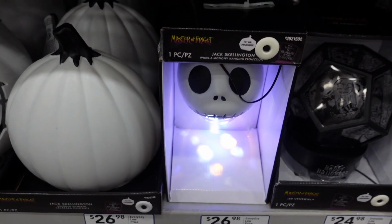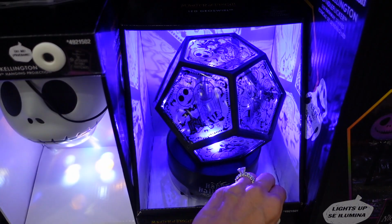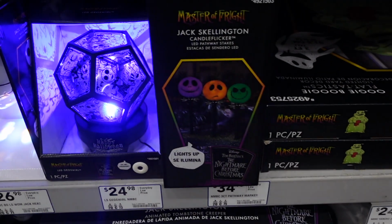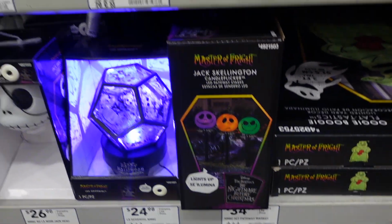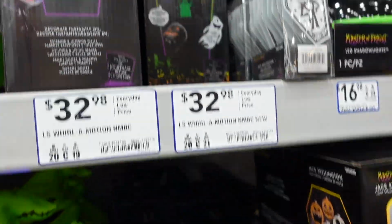Okay, he doesn't do much. Won't go off either. Jack and Sally, another light. That's cool. Try pressing them again, they won't go off. They have these lights over here, more lights over here, $24.98 for these guys. Oh, I see Lock, Shock, and Barrel.